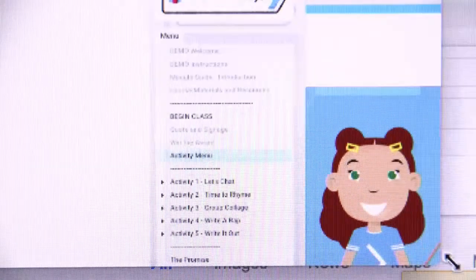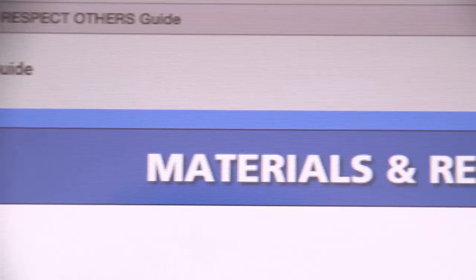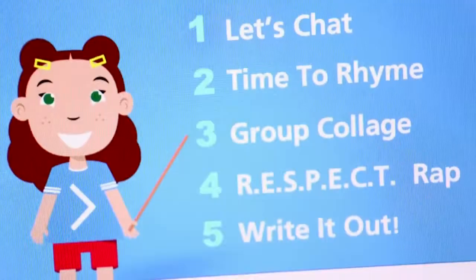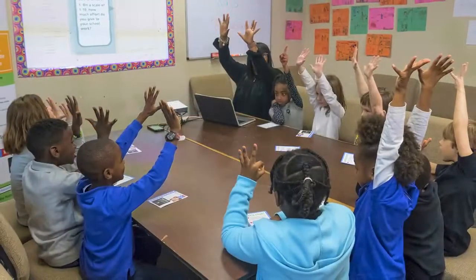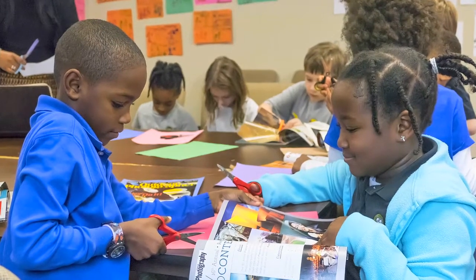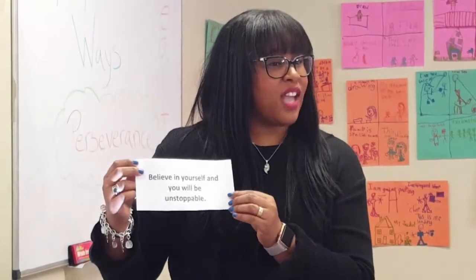What's unique about Respectful Ways is you tailor the experience to your students' specific behavioral issues. It's an a la carte, pick-what-you-need system with over 50 modules using hundreds of research-based activities. We fulfill state and Common Core standards and custom-make content to engage your students and enhance the positive climate. Believe in yourself and you will be unstoppable.